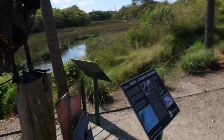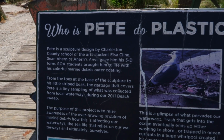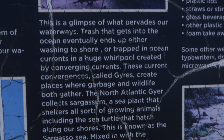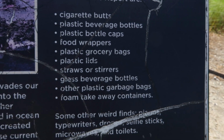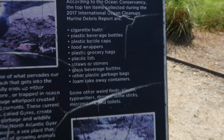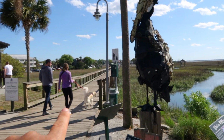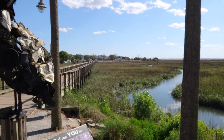that is Pete. They got this little signage right here. I'm not going to read all this, but I'll just skim over it and let you see some of this information. You're more than happy to pause it and read this if you would like. But we got more stuff to see today, and I don't want the video being too long. As you can see, some of the items they dug out of the ocean during their cleanups. All right, pretty cool. Really awesome looking place. I'd like to come back and maybe walk across that waterway right there. It looks like a lot of fun. All right, let's move on.